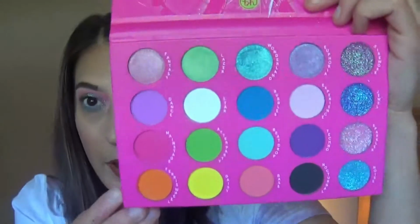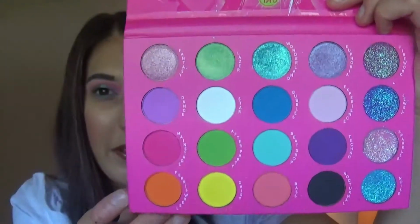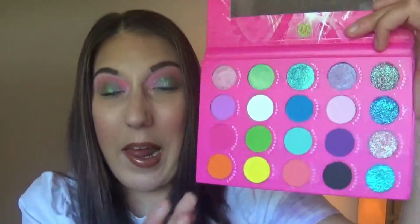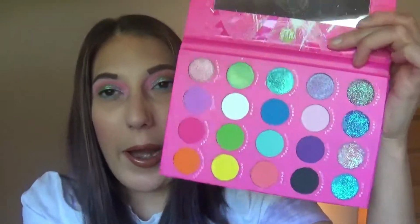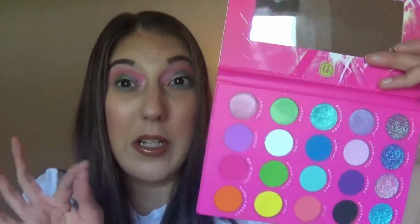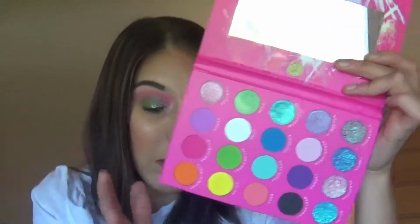But again, this is just purely a rainbow palette, and am I going to reach for this every day? No. Do I like colorful eyeshadow? Obviously, you can tell. Nothing against this formula. Again, these are okay, but it's just strictly a colorful palette, so it's not that easy to use, but it is definitely number 3 because I do love my colorful shadows for sure.